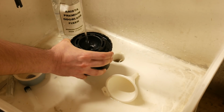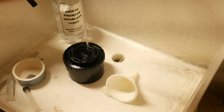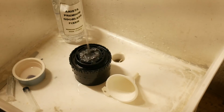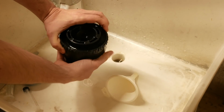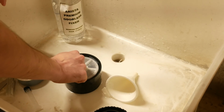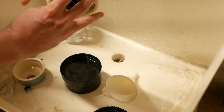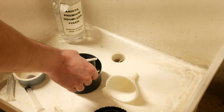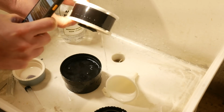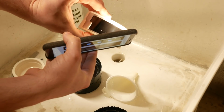You see water just goes in the top. All right, let's take a look. What do we got? Hopefully the film is transparent, which it is, and I can see the edge of a frame, so it's really hard to see right now. Let me see if I can get my flashlight from my phone. Let's see if you can capture any of that. I don't know if you'll be able to see that. Oh, you can see an edge right there. See the edge of the frame?